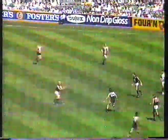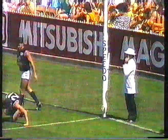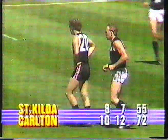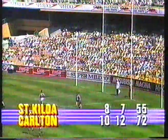Someone else might. That man is Buckley. Goes through for a behind. You think it was touched off the boot anyway? It was touched off the boot anyway, yes. Yes, it was, Jeff. Bernie has injected a little bit of life, hasn't he, Buckley?